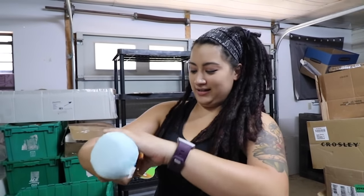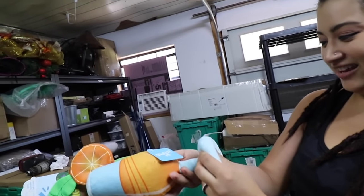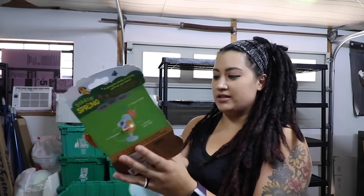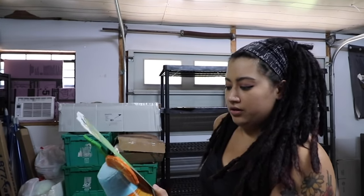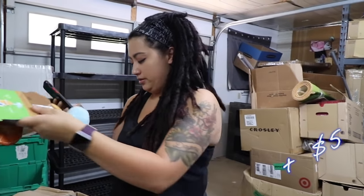Okay, Bark Box. What is this, a margarita? What is this? Is that a dog toy? Yeah. Oh. Ooh, be quiet. Desi's in the other room. He'll hear that. This one does not have a price on it, but I can assume it's probably like a $10 toy. I guess we'll just sell this for $5 at the flea market. It hasn't even been touched, so we'll just call it $5.